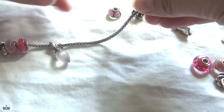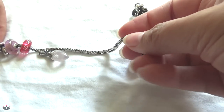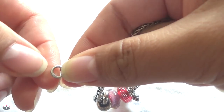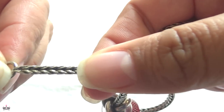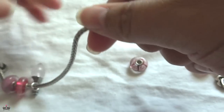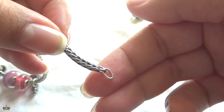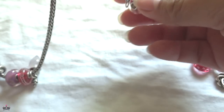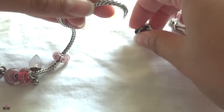Let's see, how does that go now? Is it this one? Yeah. But since I already have this, the way the Trollbeads work, real fast, is one side has a thicker jump ring with the foxtail bracelet, and on the other side is a much thinner link, I don't know what it's called, and you then put your bead through it.